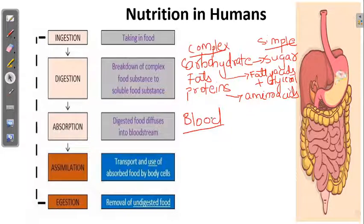Okay, so that is basically absorption. So what happens in absorption? Digested food is absorbed by the blood and diffused all over the body. Okay, next comes, now how will the cell which takes in the simple substances utilize it to gain energy?